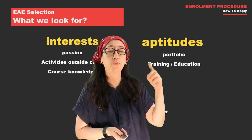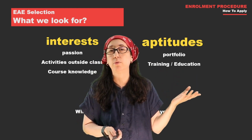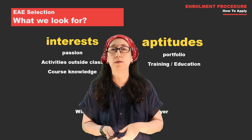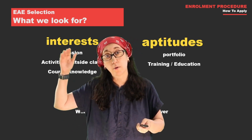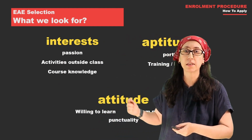And of course, you have your portfolio, which is usually the result of your training and your previous education. I've seen some outstanding portfolios coming from ITE students in the earlier years, and I have to say that once they join the courses, quite often they manage to be in the top of their cohort, which is a very good thing.